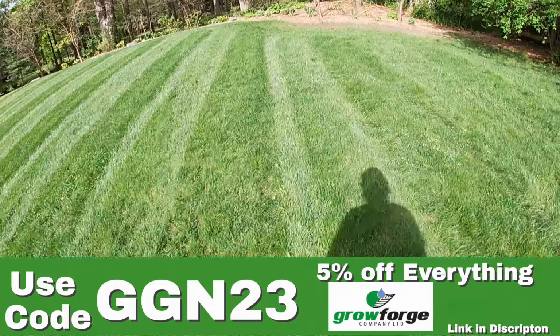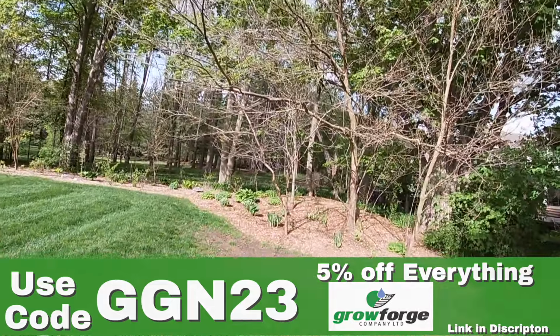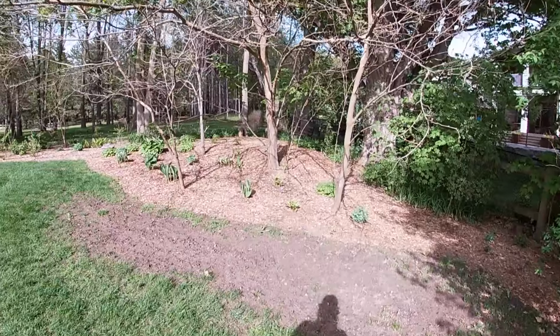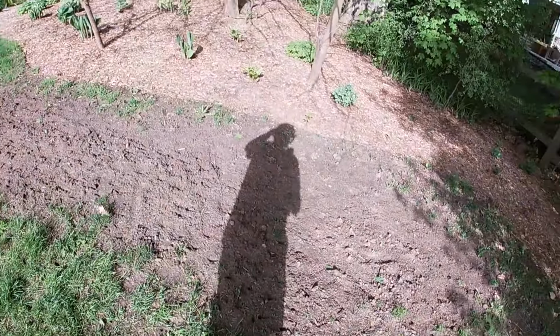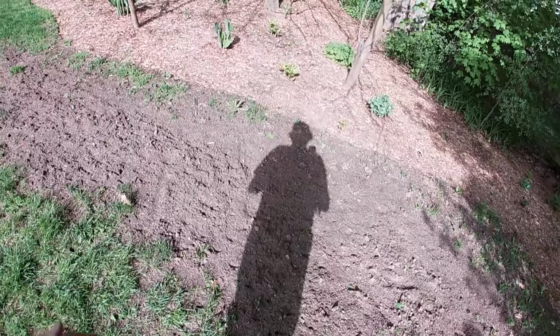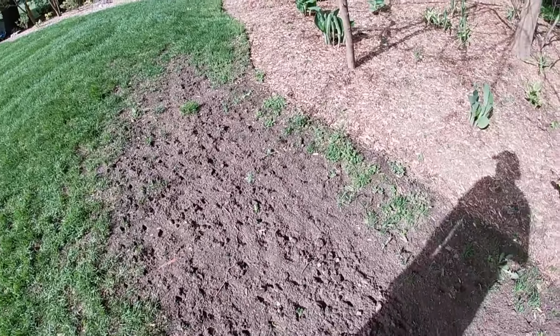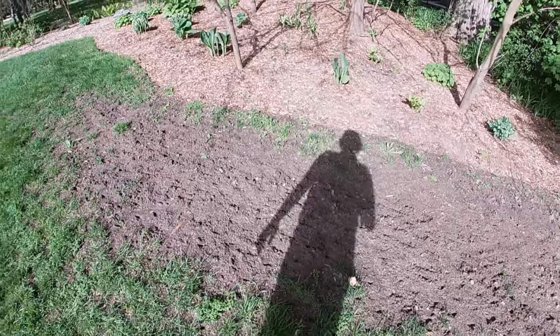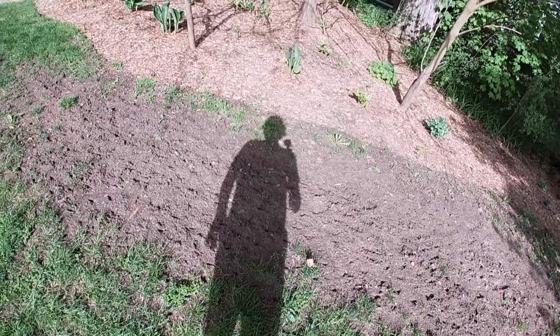All right, so longtime viewers of the channel will know this area. These trees fill in about mid-July. As you can see, the buds are already coming in on them. And this area just gets heavy, dense shade, and we have a hard time growing grass here. So it normally fills in once the fertilizer comes down. So I'm gonna be fertilizing this afternoon. We're supposed to get some rain the next couple days.